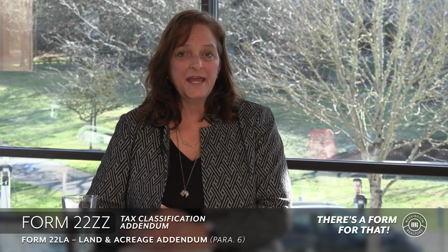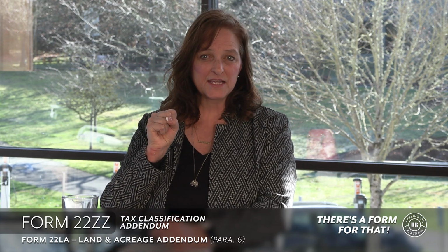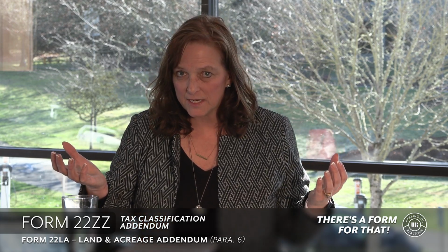Absolutely. And the sale of property will necessarily trigger pulling the property out of the special tax classification, requiring the payment of those back taxes, and the law says it is seller's responsibility to pay those back taxes unless the parties have otherwise agreed.